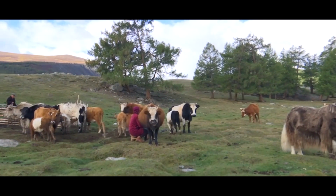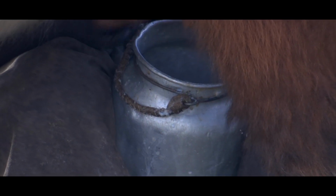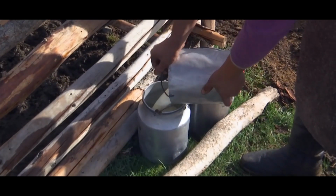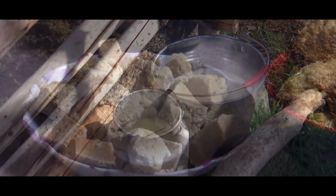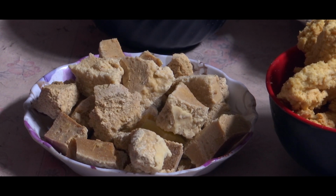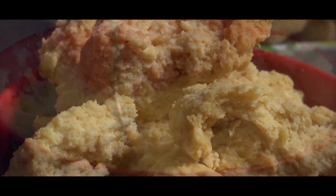Women wake up early in the morning to milk the cows. Milk is an essential part of the nomadic diet. Various kinds of dairy products such as aaruul and irimshik are what keep their teeth so strong and white. This is the real organic product that can give you pearly white teeth.